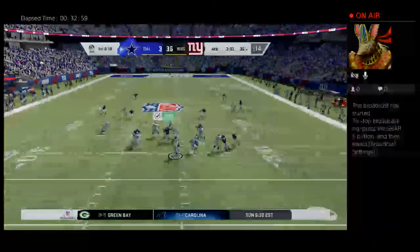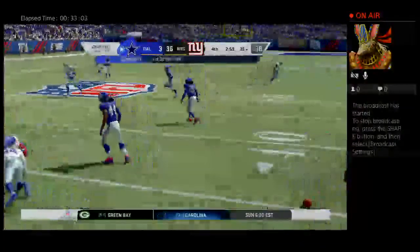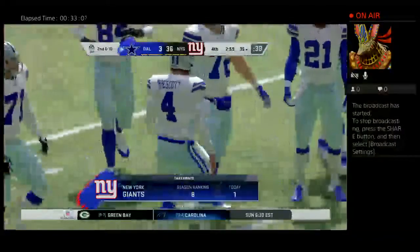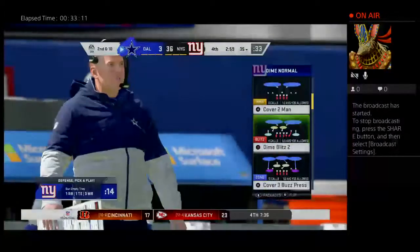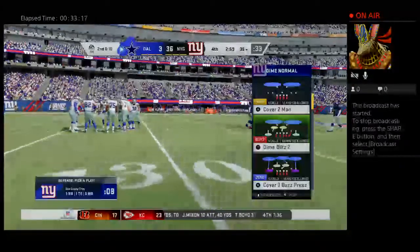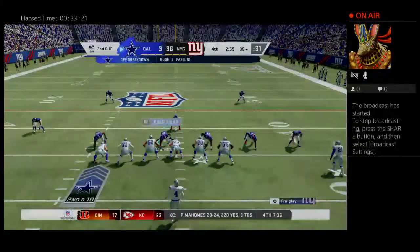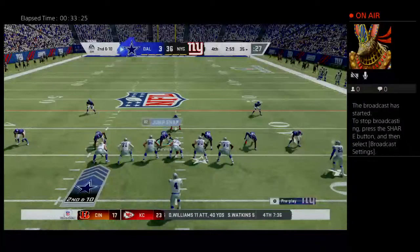It's 1st and 10. Looking to throw. Prescott. This one complete to Gresham. Oh, he dropped it. And that's pretty indicative of the way this one's gone. Here's 2nd and 10 now from the 35. Tight end left. Tight end left. We got 4.